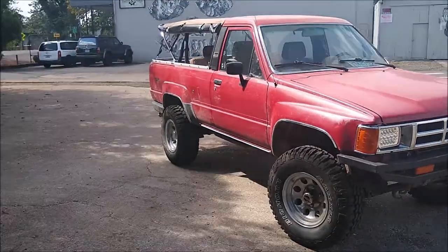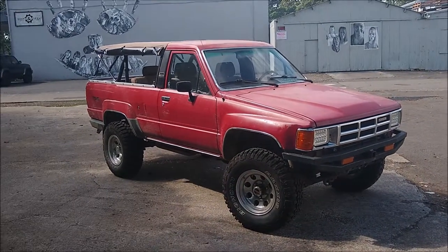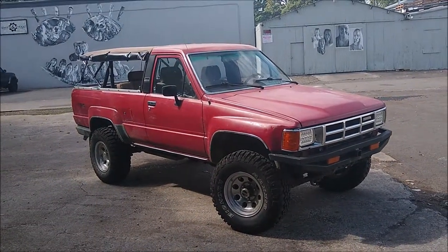All right. Anyway, so he had this old beater pickup truck that he had for years. And man, I thought he was cool.